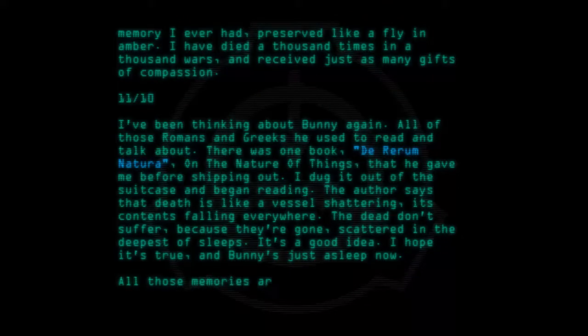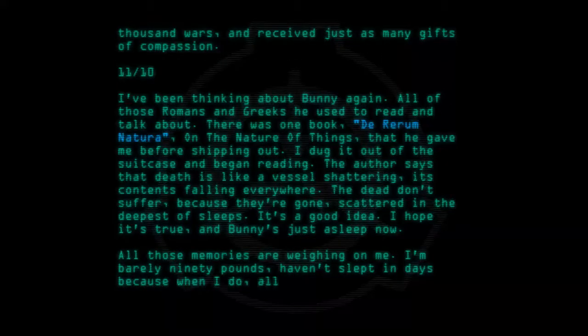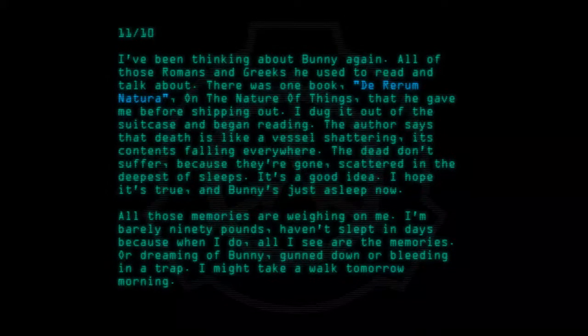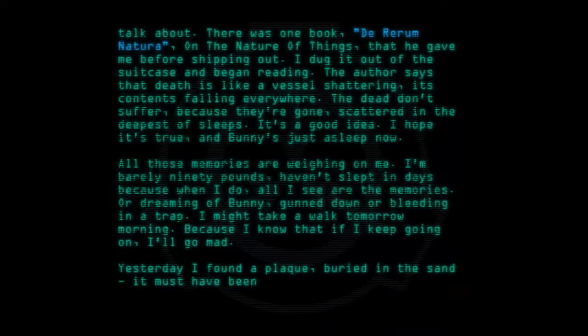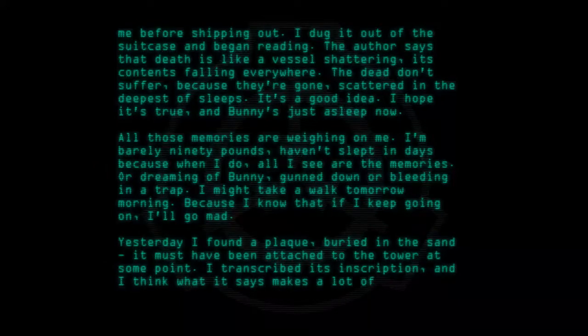All those memories are weighing on me. I'm barely 90 pounds, haven't slept in days, because when I do, all I see are the memories, or dreaming of Bunny gunned down or bleeding in a trap. I might take a walk tomorrow morning, because I know that if I keep going on, I'll go mad. Yesterday I found a plaque, buried in the sand. It must have been attached to the tower at some point. I transcribed its inscription, and I think what it says makes a lot of sense.